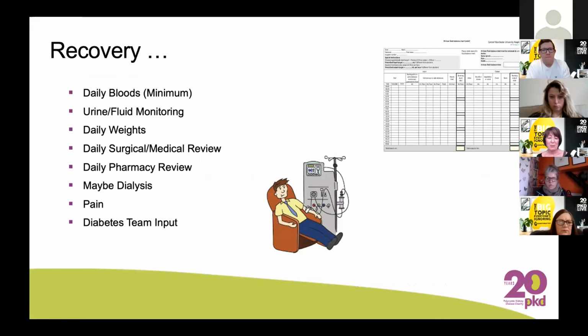So your recovery. As I say, the main thing that we look for in the early stages is your blood results. A lot of you with polycystic kidney disease will continue to pass urine right up until the transplant. Patients that suffer from other kidney diseases may not do that. So urine and fluid monitoring is excellent, but unfortunately we have no way to tell whether the urine is coming from your transplanted kidney or your own native kidneys. And so urine monitoring, whilst important, is not the be all and end all for you guys.